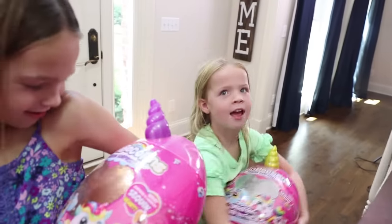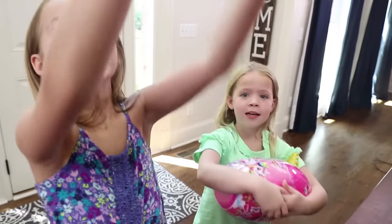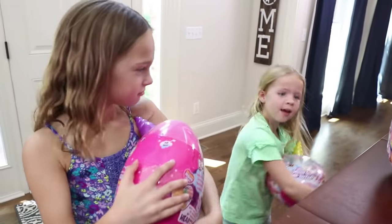Inside the egg is an egg, inside the egg is an egg.